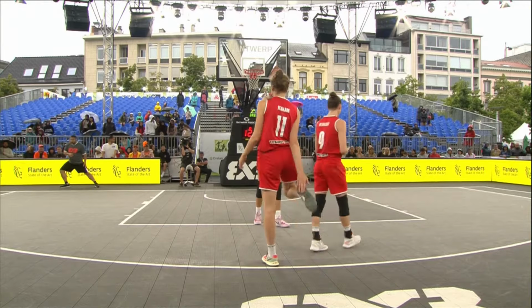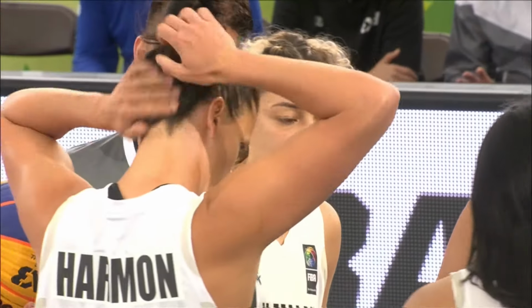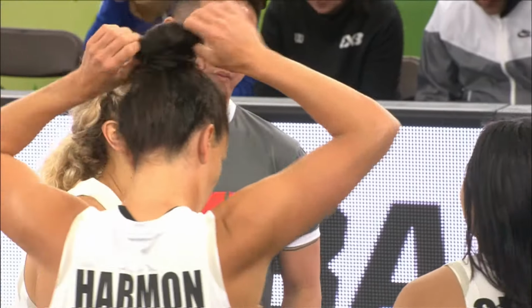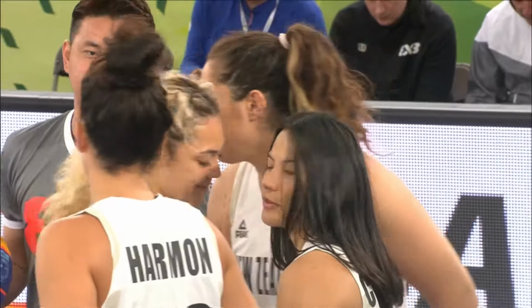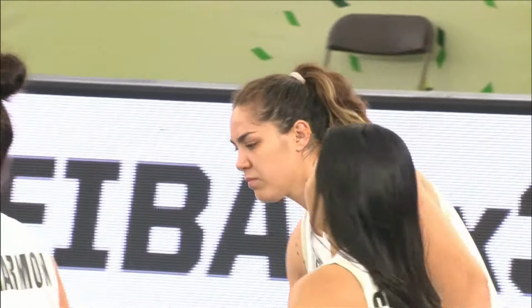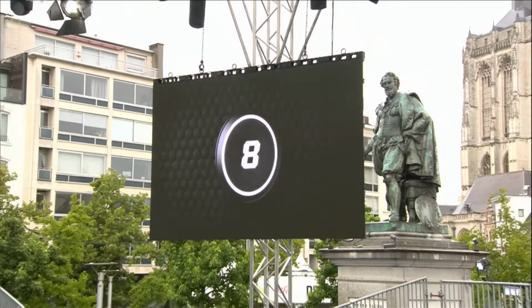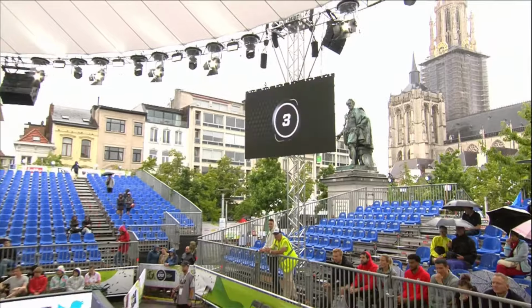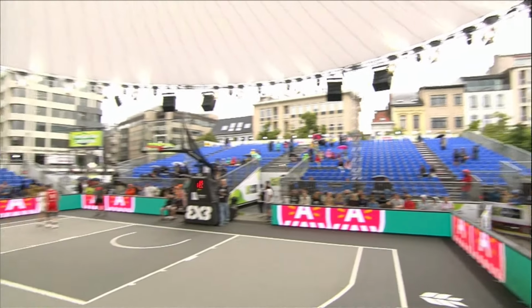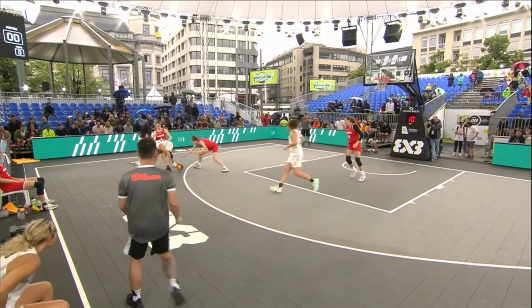Austria, we're seeing the game of 3x3 really grow there as well, you know, obviously here in Belgium, but for Graz to host that Olympic qualifying tournament over a year ago, and to see the Austrian teams play as well as they did, men and women, it was definitely an encouraging sign of what's potentially to come in Austrian 3x3. Will it translate here on the World Cup stage?